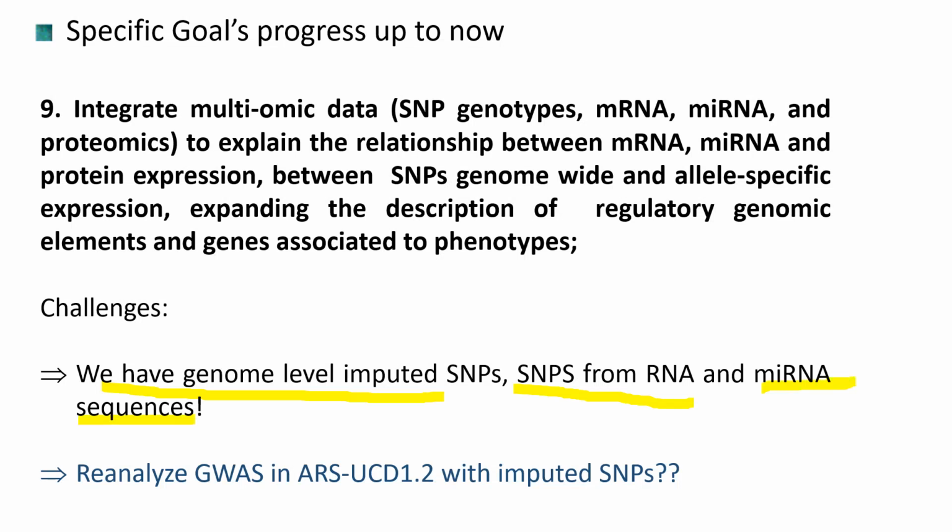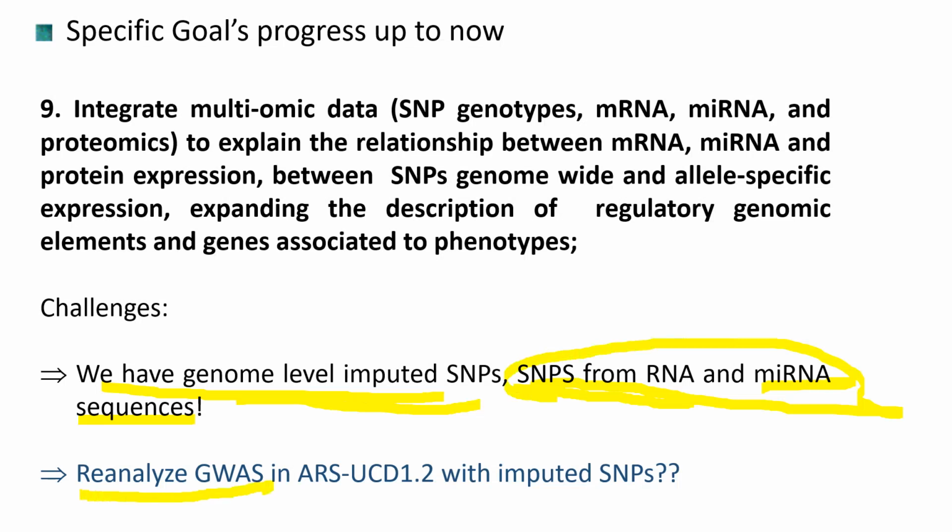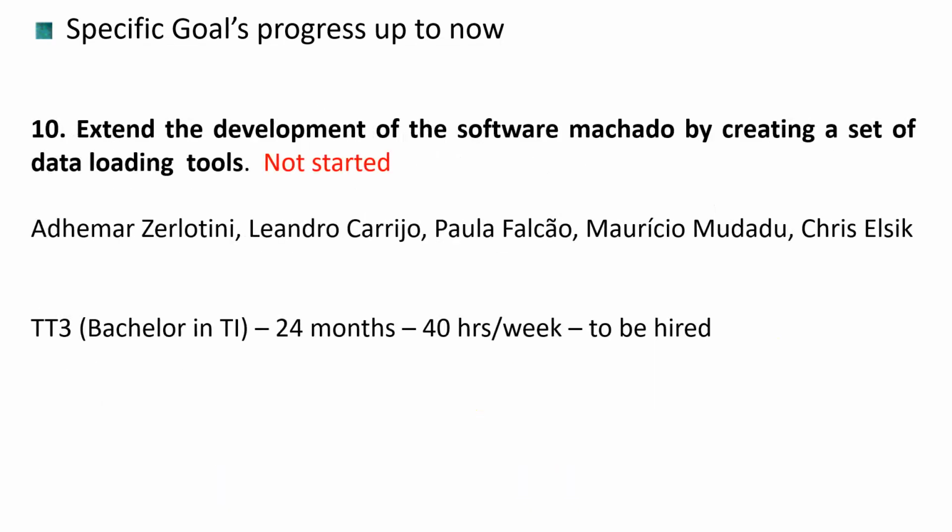The SNP call is done, the imputation from genome level is done, and we have all the SNP calls from these two sequencing here, but we should perhaps reanalyze GWAS in the new version of the genome, but with imputed SNPs. And finally, the 10th specific goal is to extend the development of the software Machado by creating a set of data loading tools.